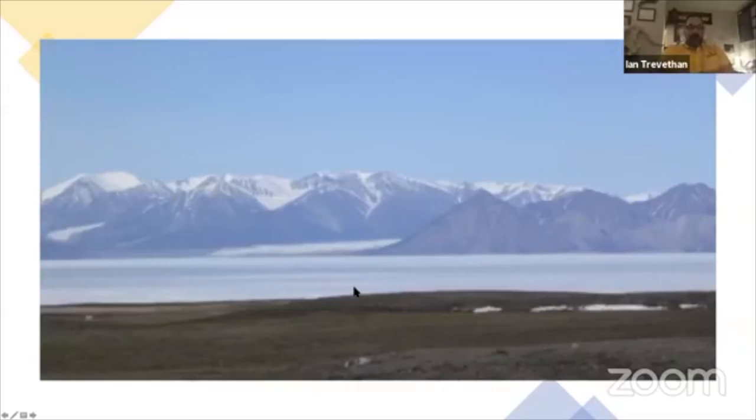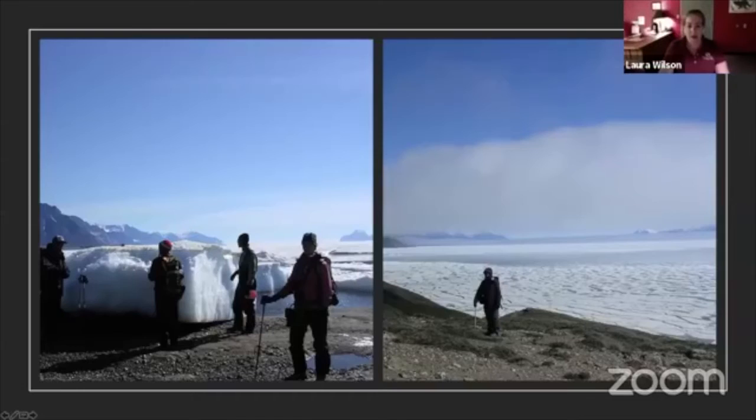You can see it a little bit in this picture. And then when we got there, Baffin Bay was all sea ice. So we got there in late June. We got to our island maybe like the 2nd or 3rd of July. We were on Baffin for a couple of days waiting for the rest of the crew to come in.